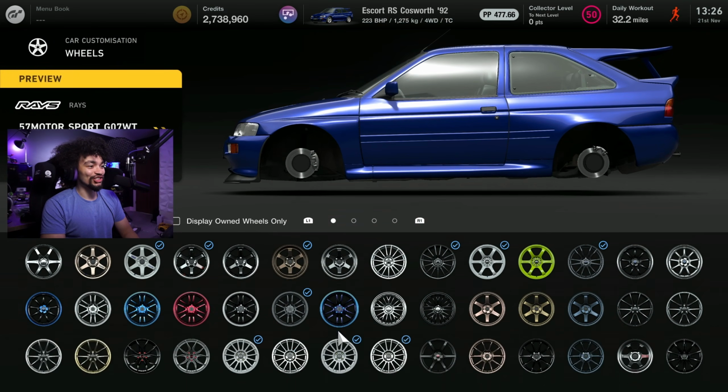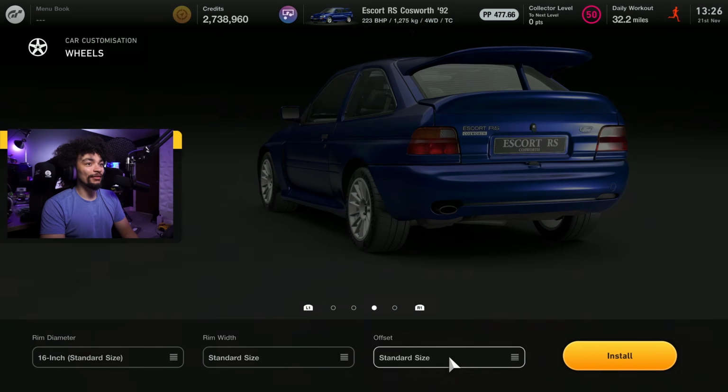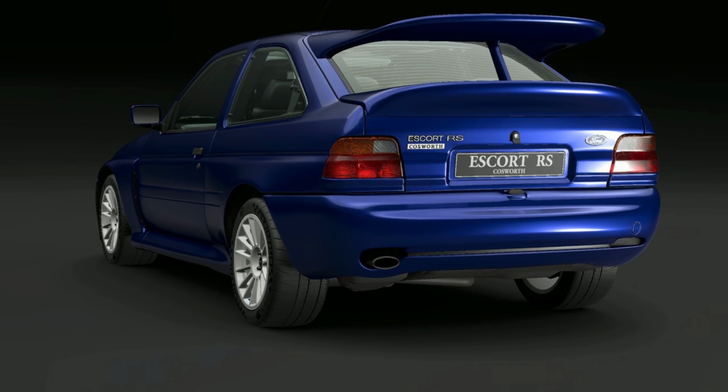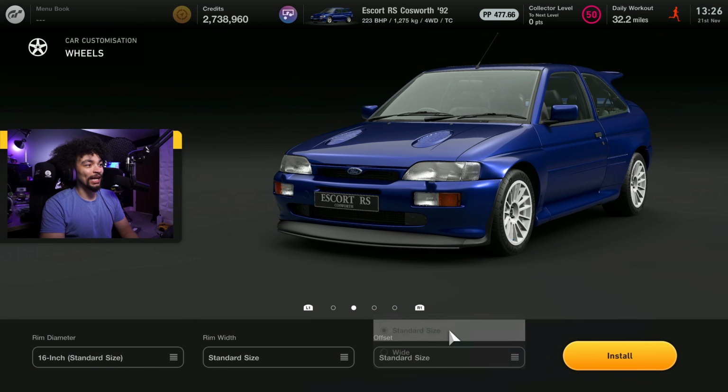Wow, some Rays. Oh yeah, that's what I'm going for. That's fantastic. And look at that fit already. That's looking much better. It's so high at the back. Even if you lower this thing, I'm worried that you're going to scrape the damn exhaust and the undertray at the back there.